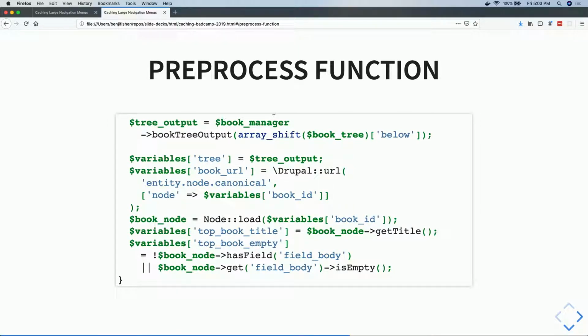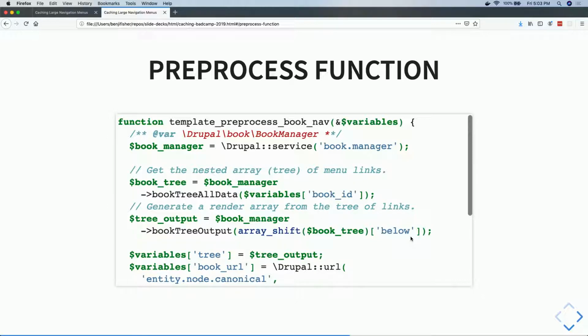Close to the top, it sets a variable with tree. And again, as I was previewing my slides, I scrolled. Let me unscroll. The important part here is down near the bottom of the screen where we set the tree variable. That's what's going to be rendered in the Twig template. And the lines above it are what calculate that. There's some Drupal service, book.manager, and we get a book manager. And then we call a couple of methods on that. But again, as I said, most of this is code that was here before. But this is doing the hard work. And maybe I should mention that it is a lot of work.